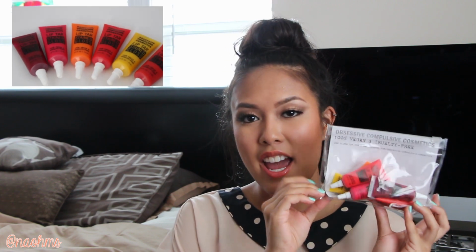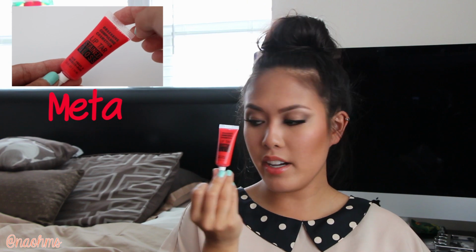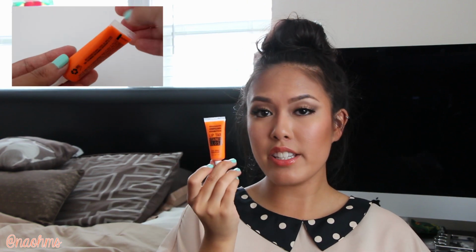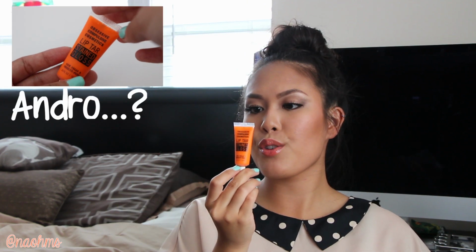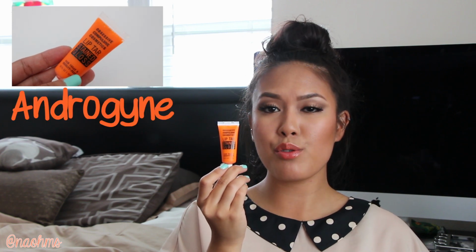From OCC, I picked up their new stained glosses, and I got all of the 6 ones that they had. So I'm just going to open it and show you and read off what I got. This red shade is called Meta. This orange one is called, I don't know. I don't even know how to say it.